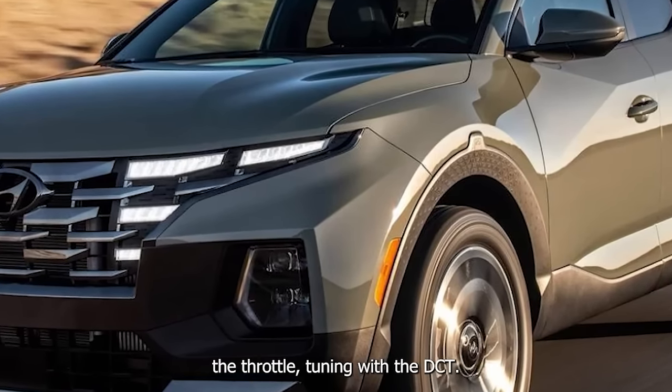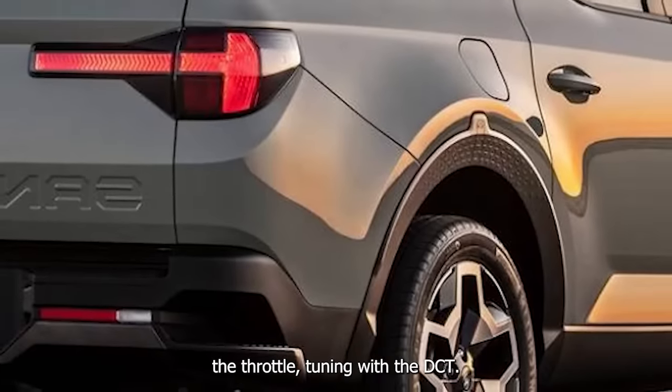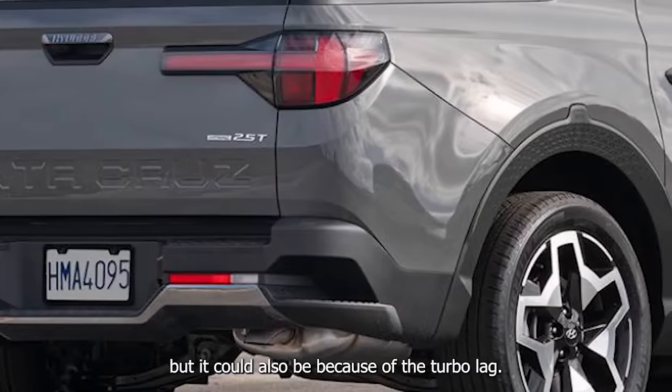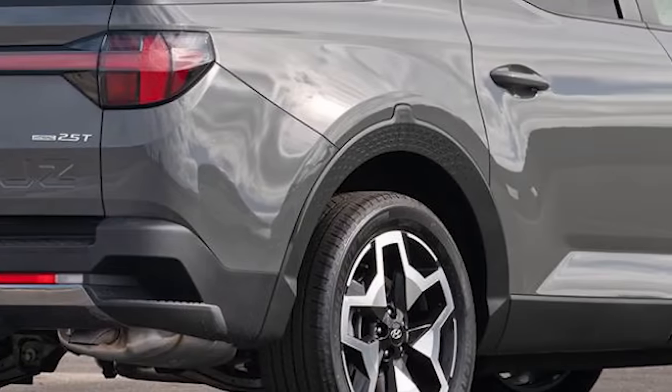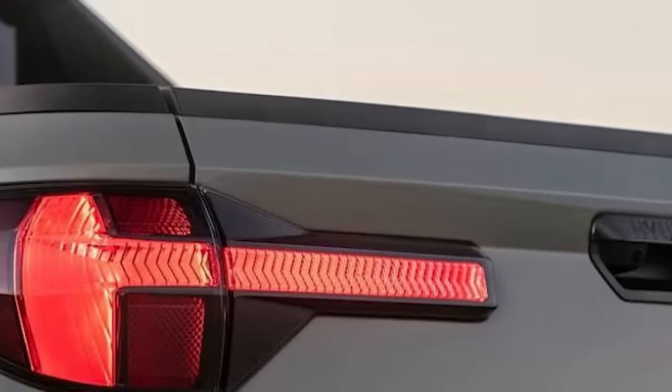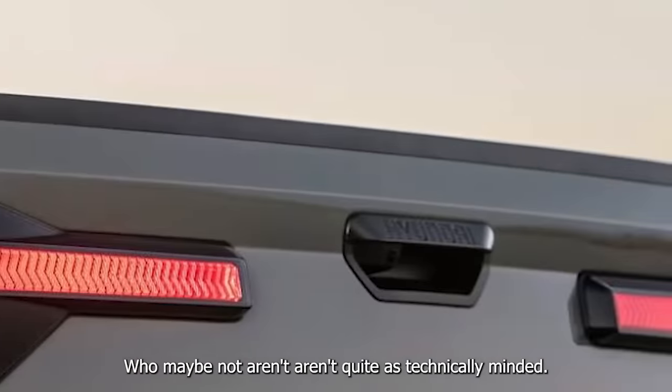The tuning of the throttle, the tuning with the DCT. Not the smoothest thing in the world, sure. But it could also be because of the turbo lag. Well, let's explain this to the viewers a little bit, who maybe aren't quite as technically minded.